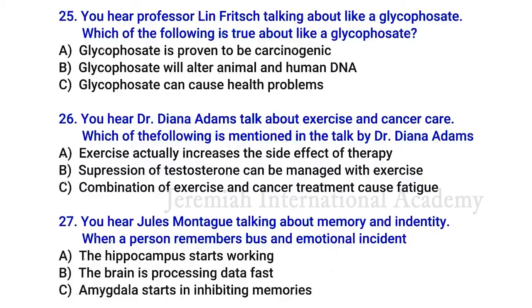Now look at question 25. Professor Lin Fritsch is a cancer epidemiologist at Curtin University in Perth and chaired the subcommittee at the International Agency for Research on Cancer, which concluded just how carcinogenic Roundup and his stablemates are. Now read the question.